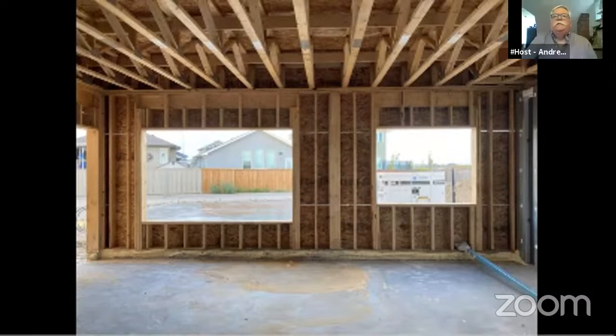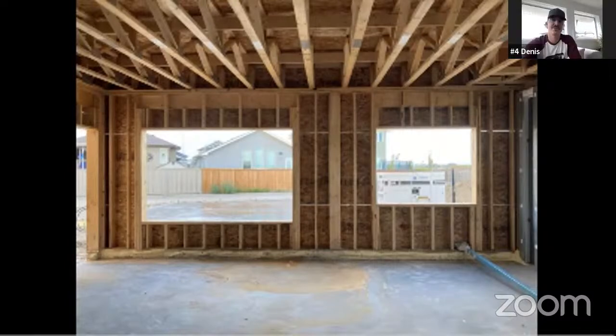So your basement is essentially at grade, so it's a walkout basement then. It is a walkout basement. That's correct.